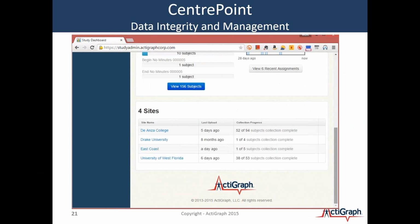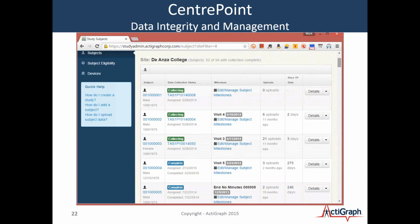Scrolling down on that same page, I would then have the ability to look at a site listing summary. So any sites that I have, if I have more than one site, I can see when those last uploads occurred, where they are with their collection progress, and have the ability then to drill further and look at a particular site and each subject within that site and how they're progressing. You can see in the table a progress summary for all of the subjects. Again, these are features that are right out of the box with the CentrePoint tool that give you the visibility that you haven't had before.